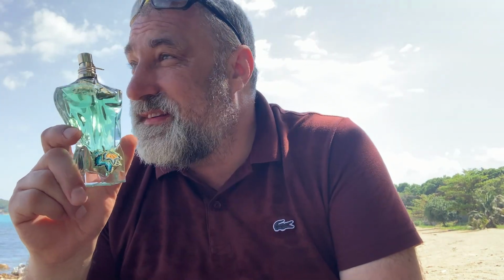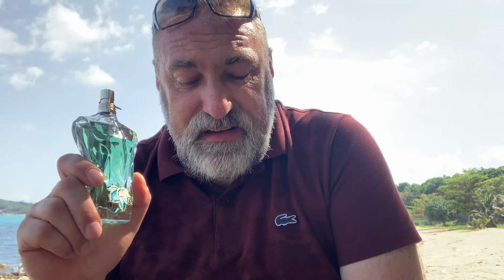Not picking up much mint. I generally adore mint in a fragrance, I'm not really picking that up. Again, these will all come into play, I've got no doubt. It does come across relatively fresh when it's saying sea notes. They're quite interesting. It does feel watery. It feels diluted, watered down. And that's probably intentional. It is changing.